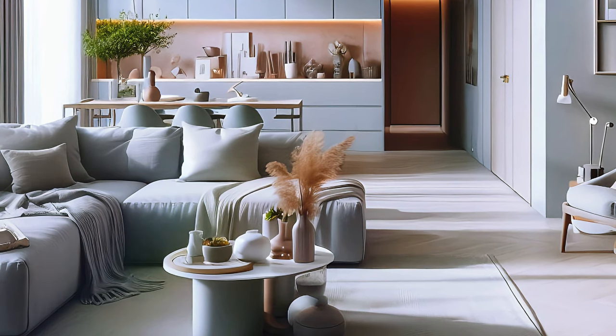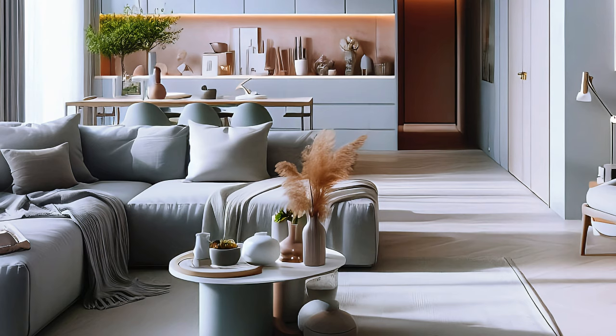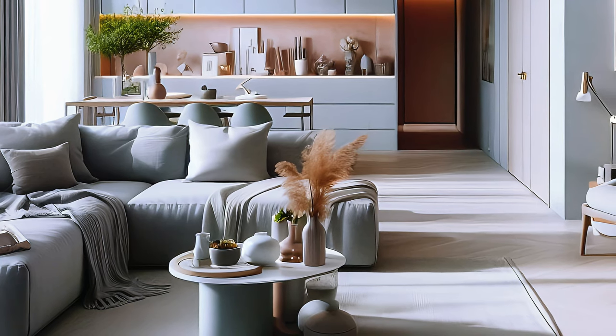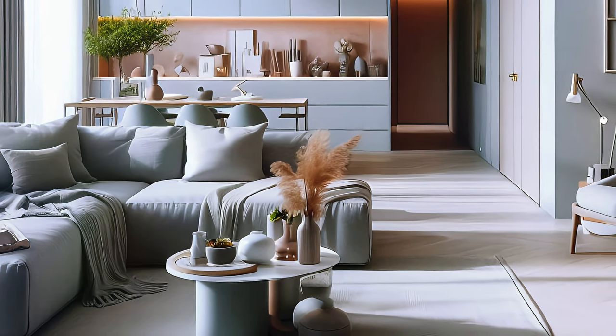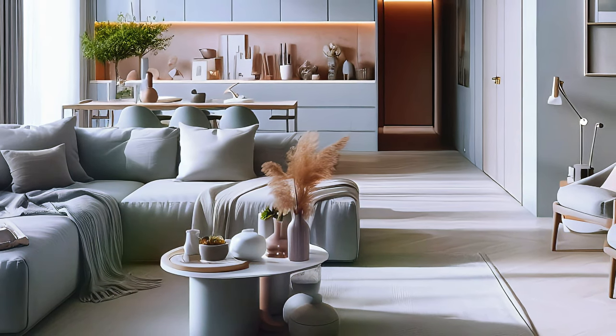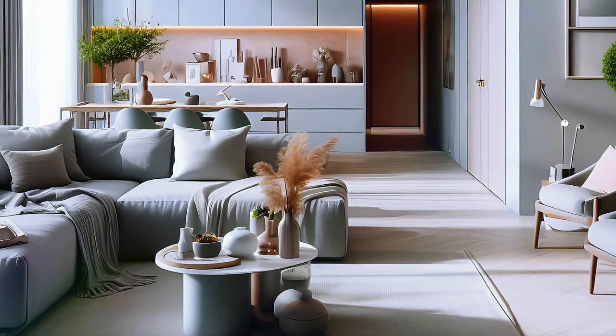The large and long dining table with six stylish chairs in pastel blue is perfect for hosting guests and family dinners. The living room is cozy and inviting with a blue pastel corner sofa, an oval top coffee table, and two chairs also in blue pastel.